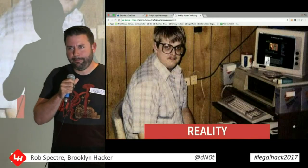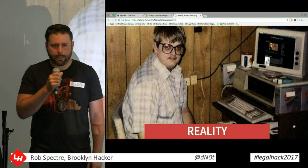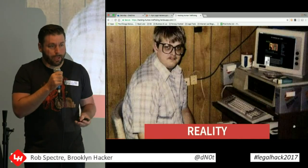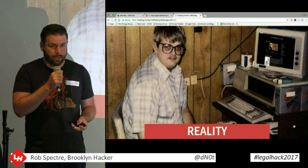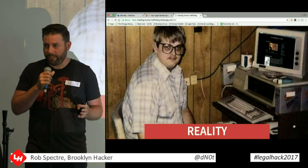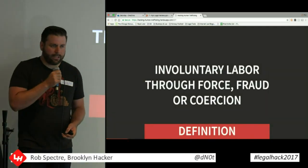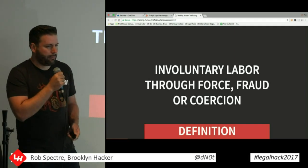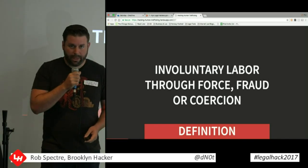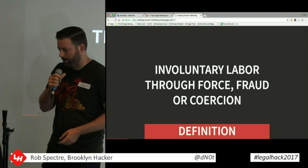But I think a lot of the misconception doesn't necessarily come from the film or the pop culture depiction of this problem space. I think the problem really comes from the unproductive euphemism that we use to describe the crime. Human trafficking, according to the Palermo Protocol, which is the internationally accepted definition, is not smuggling people from one place to another. It's involuntary labor compelled through force, fraud, or coercion. It's anybody that is working, doing anything without compensation, and that labor is compelled through force, fraud, or coercion.